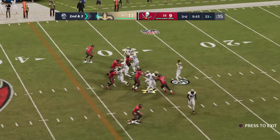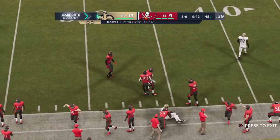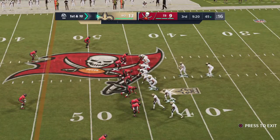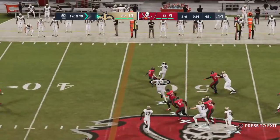Off the play fake to Kamara. It's Breeze. Oh, he's able to outmuscle him here as he pulls it in. And he's going to be out up around the 45-yard line. 12 yards there and a first down. First down, Saints. A busy night continues for Kamara.